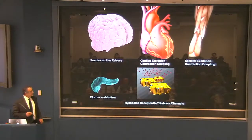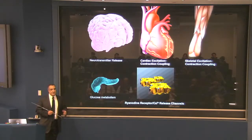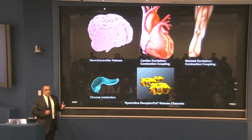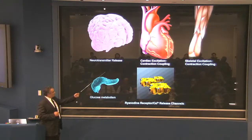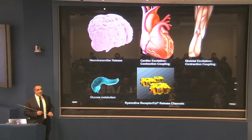So ryanodine receptors, as Jerry mentioned, are intracellular calcium release channels. They're present in virtually all types of organs, all tissues. And depending on which organ they're in, they subserve different cellular functions. They're involved in neurotransmitter release in the brain, and in heart and skeletal muscle, excitation-contraction coupling, and in pancreatic beta cells involved in glucose metabolism.